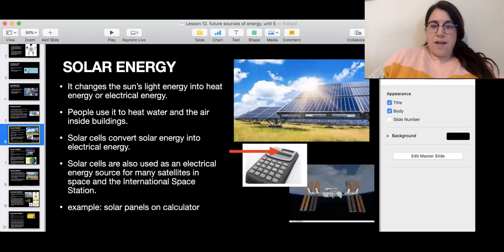We have solar energy. Actually, this is one of my favorites. Solar energy changes the sun's light energy into heat energy or into electrical energy. People use it to heat water and the air inside buildings. Solar cells are like what you have here in these panels, or in this calculator, or in this satellite. Solar cells convert solar energy into electrical energy.